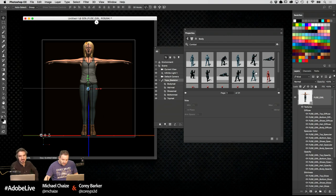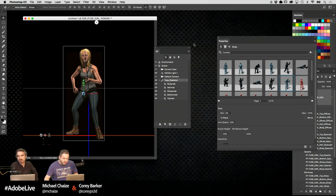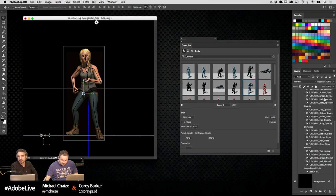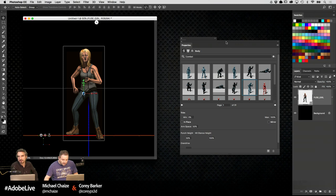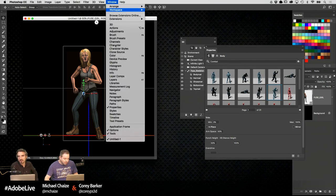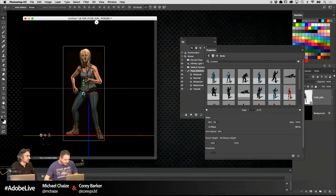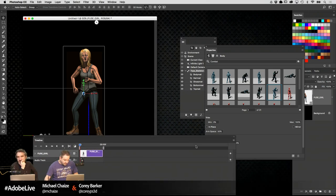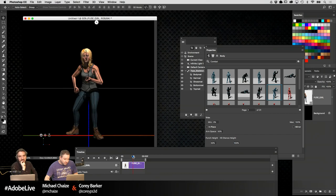So let's just add an animation. So here's a little fight move here. So you can see our character changes position here. So how do you play with the timeline? Window, and I'm gonna go ahead and open up the timeline panel, the regular video timeline here inside Photoshop. And just grab the playhead and scroll through, and you can see there's our character doing its full motion.